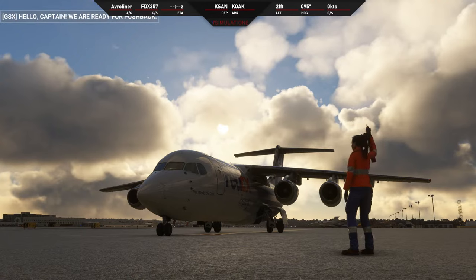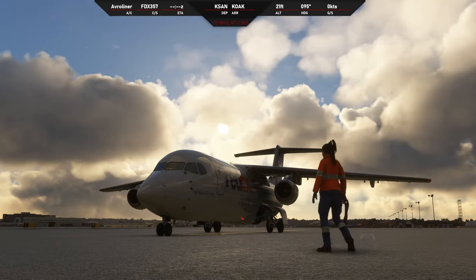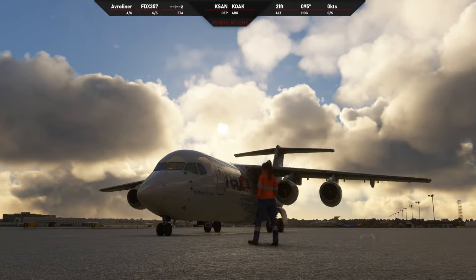Hello, Captain. We are ready for pushback. Hello. Good evening. Man, we're almost out of bourbon already. We haven't even pushed off the gate.